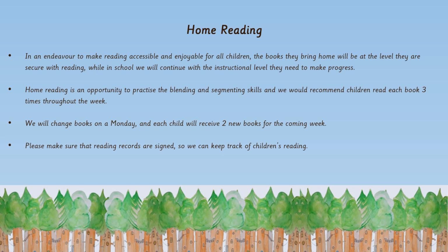What we do is try and encourage the children to read their phonics books more than once to help to build up their fluency. So that will help them to practice. One of the little rhymes I use in my class is practice makes perfect. So we try and read with the children at school once during the week. We also would ask you if you could read their phonics book at home as well. If you could make sure that your reading records are signed so we can keep track of children's reading, that would be really helpful as well.